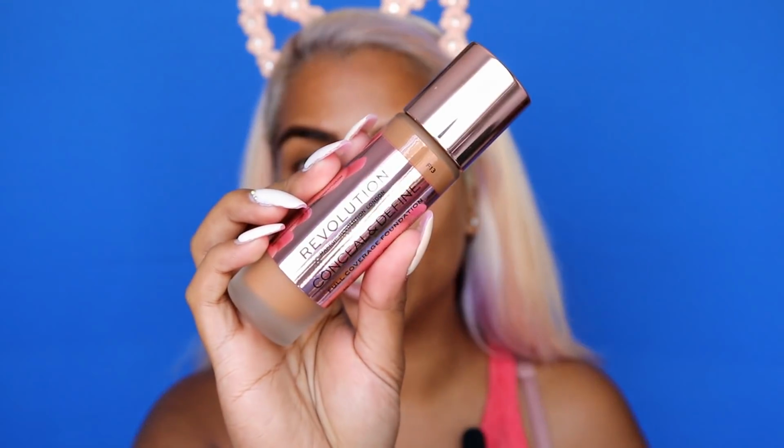Alrighty, so next we're gonna move on to foundation, and I recently picked up the Revolution Conceal and Define foundation. Now my local Clicks doesn't have Revolution because you know some Clickses are small and they don't really carry all of the brands. So I got this online from Clicks, and this retails for 220 Rand, which is a little bit on the pricey side considering the foundation sticks are 105 Rand each, which is why I got two shades.